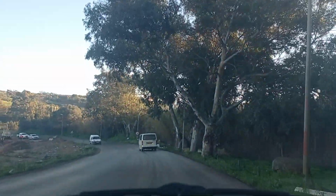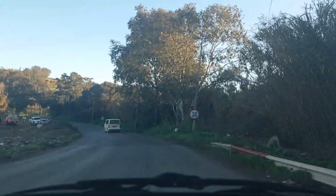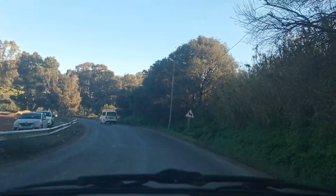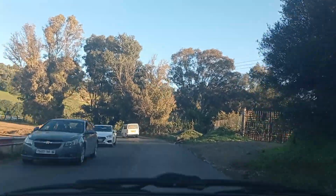Okay, those vehicles I see parked on the shoulder of the road over there on the left are part of the project of widening the road. They are doing a great job. They are going to widen this road, double it, as you can see on the left.